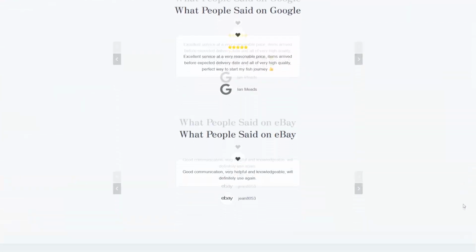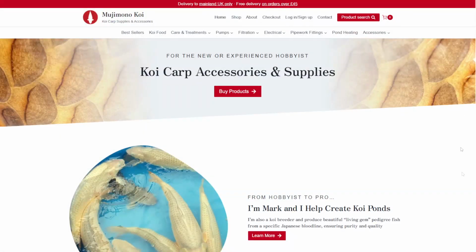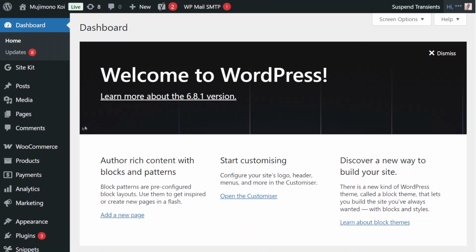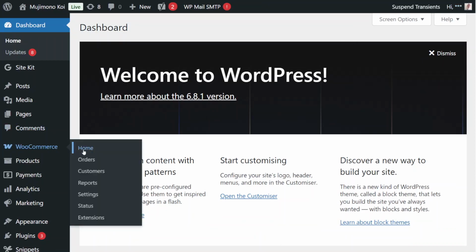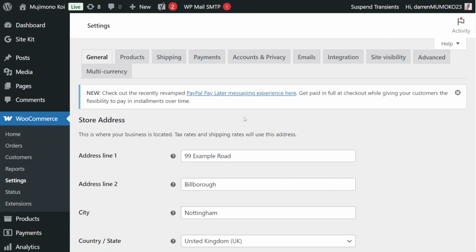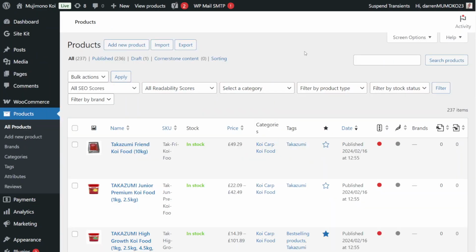WordPress is free out of the box. You have to pay to extend some of it, but the WooCommerce plugin is free, open source, customizable, gives you the freedom to tailor everything while staying in control of hosting, SEO, and some of the third-party plugins. Now here's where the real work starts.